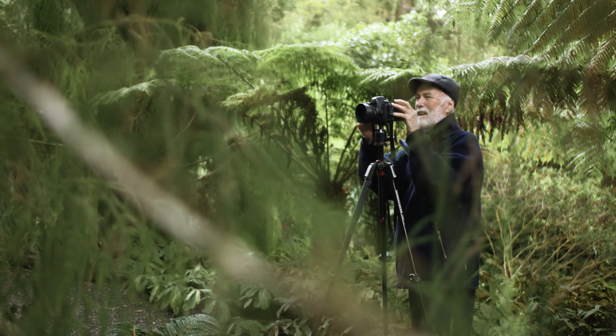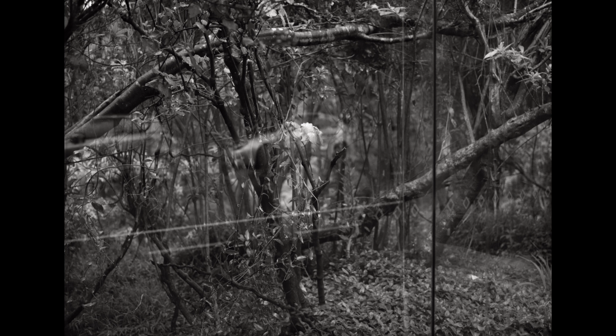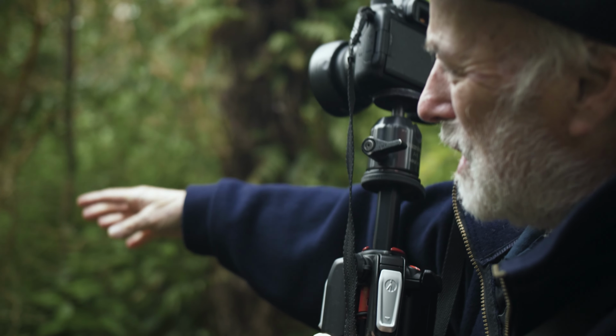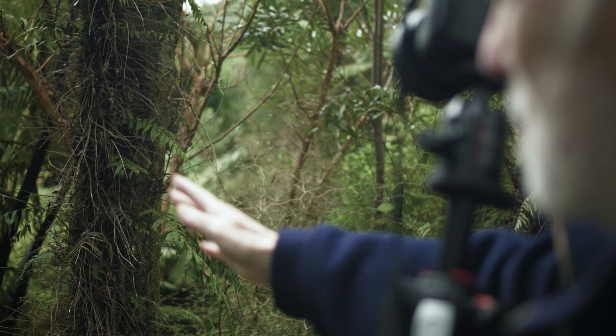I call photography making sense of the mess. And I love a tangle of bramble and things growing all over the place. There's such an explosion of shapes there. It's really lovely, like a spider's web. I can focus on this trunk here or on the fine branches in the foreground and get the wonderful stark shapes of the pungas in the background.